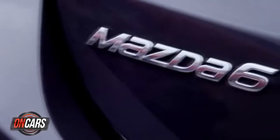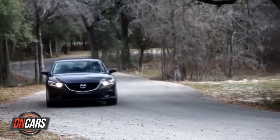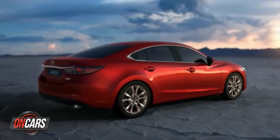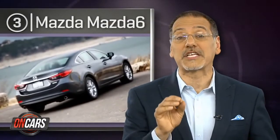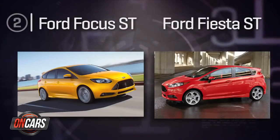Number 3, Mazda's Mazda 6. Now, Mazda styles the 6 as the driver's car among its more defanged competitors, and frankly, we don't argue. A great-looking, good-handling car with a 6-speed manual offered on 2 of its 3 trim levels. They're serious about this. It's also a family-sized 4-door, the only one on my list, and as we'll see in a moment, you can actually find one. It's not just theoretical. Number 2, Ford's Focus ST and Fiesta ST.